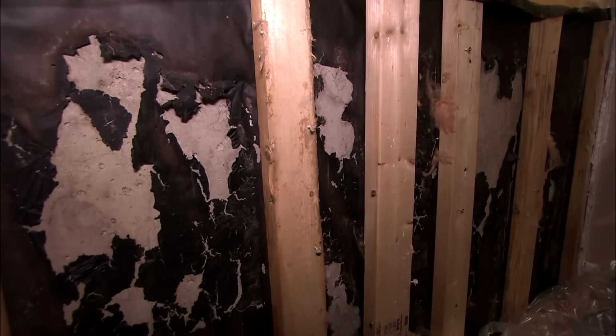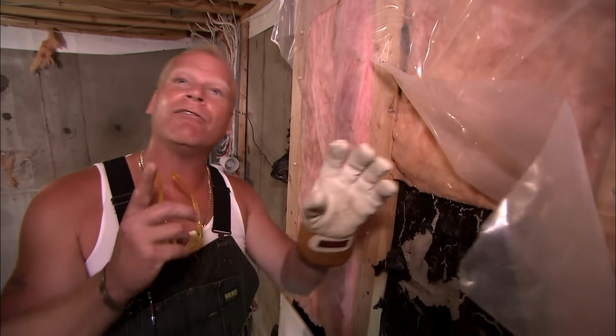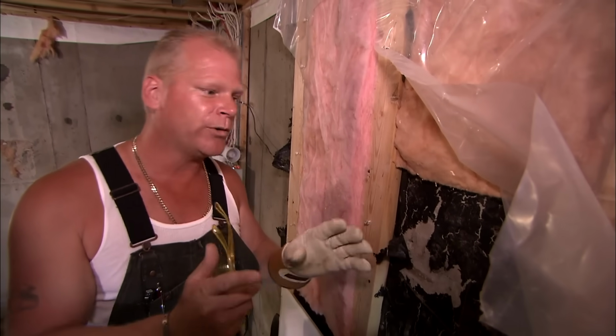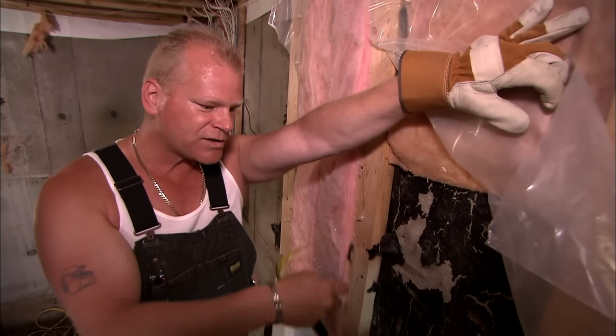One of the best countries in the world, and what do we have? Our minimum code to me is just not good enough. Every time I open it up, we show it, it proves it. This is minimum code. Look at all this. Now, what's this going to do in the future? Build mold.